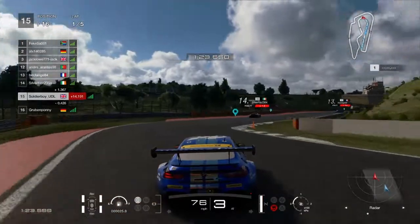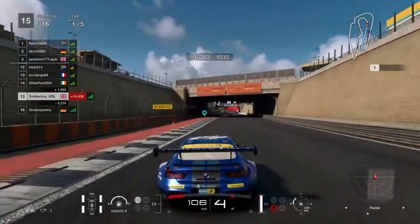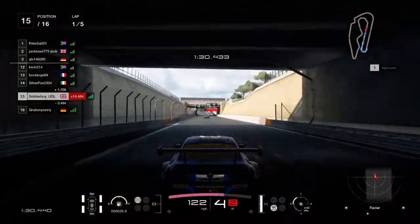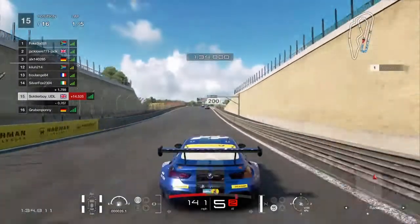I took the corner too quickly, didn't apply the brake enough, and yeah, completely my fault, the accident. I'm amazed I didn't get a penalty for it. Hopefully he didn't get a penalty for what we did to him. Yeah, I had no control at that point.